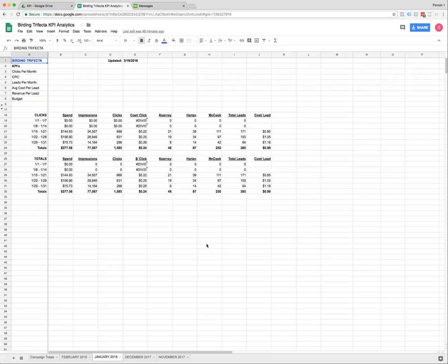What I'm going to do is take a look. We have it chunked down month by month, and then we'll also have a total section as well. I'll send this to you. So taking a look, we'll start in the month of January, because last time we touched base was in January, I believe end of January, beginning of February.